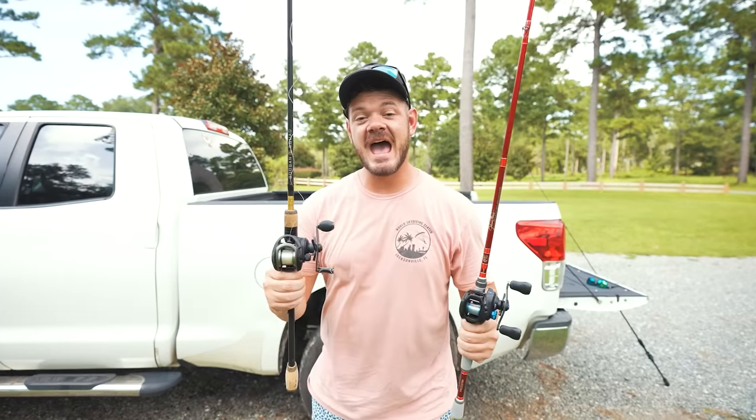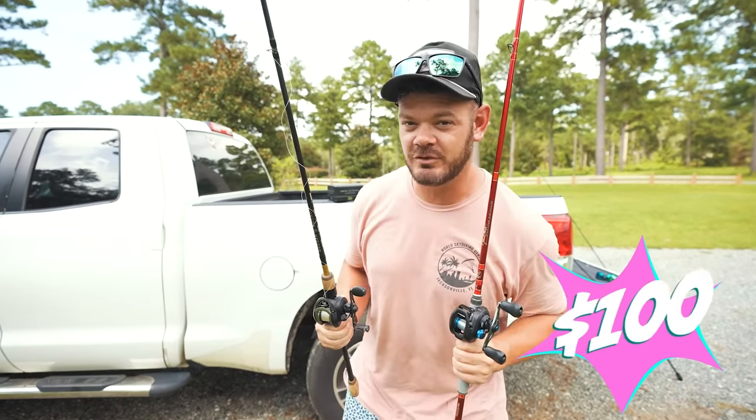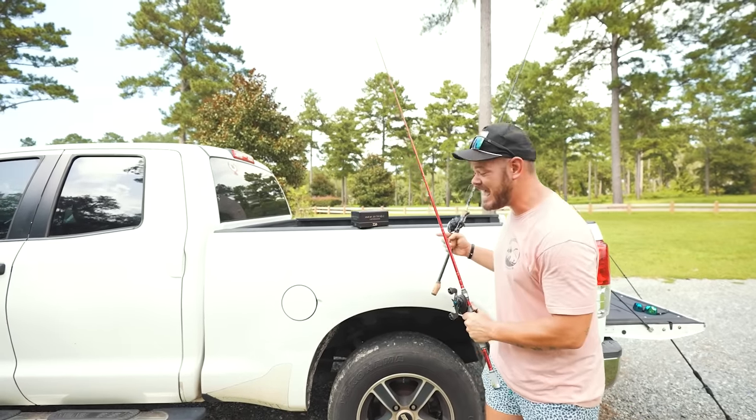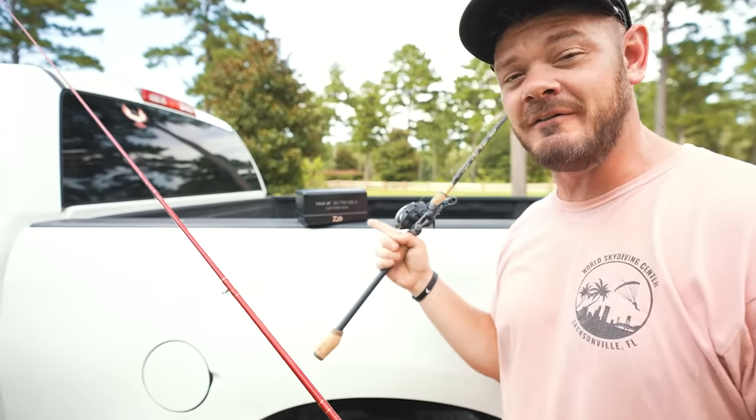Ladies and gentlemen, here we have a $1 flea market fishing reel, a $100 Bass Pro Shop fishing reel, and behind me we have a $1,000 Japanese Daiwa fishing reel.